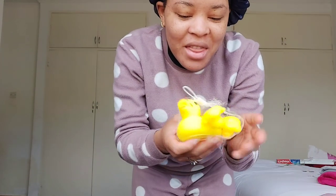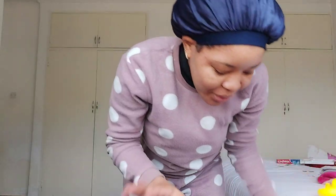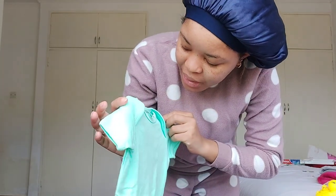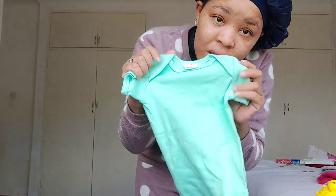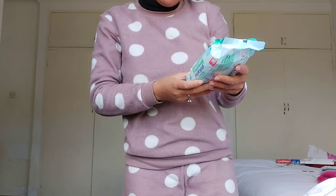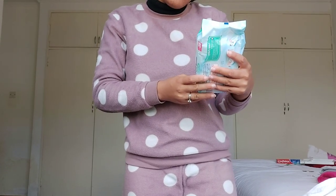You guys, if you notice in most of my vlogs, my mask is almost always under my nose. And then we have some bath ducks, so for her bath time. There's also a romper like this she needs to wear right away, actually this is 3 to 6 months, so that's a good size. And then there's also a white towel. And then there are these Happy baby wipes, skincare, gently perfumed, alcohol free, pH balanced, vitamin E.